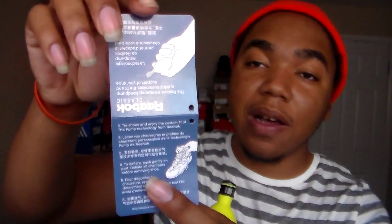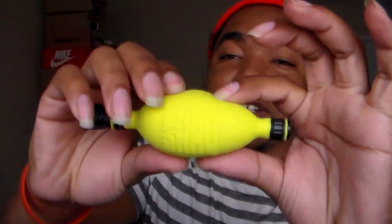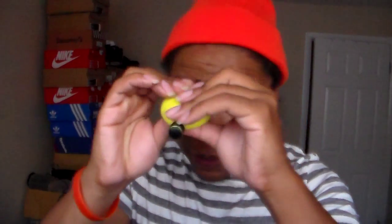The things that came inside this box, it's definitely the things. I'm talking like it's more than one thing. They tell you how to use the pump. This has definitely intrigued me, especially when I also seen it on Dale's video. He actually had this joint. I couldn't believe it. It's like a toy or something. You just get a fan, you know.